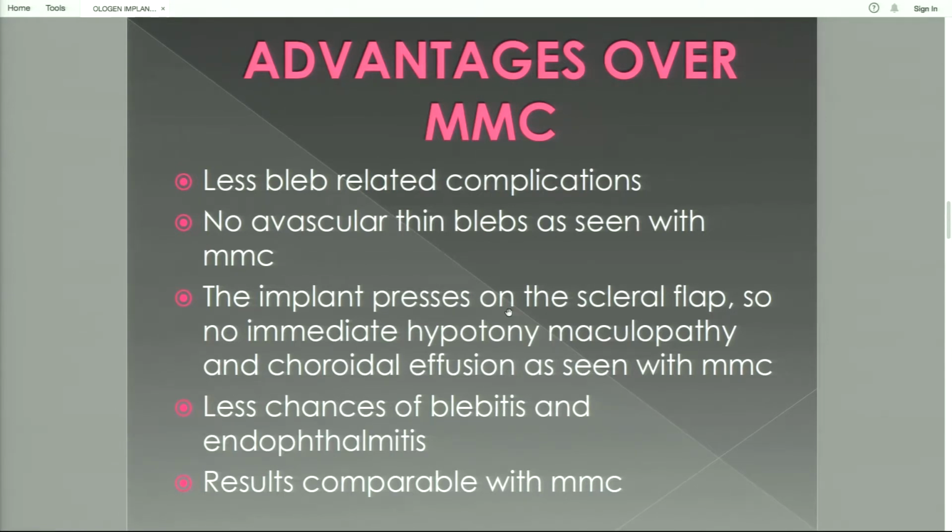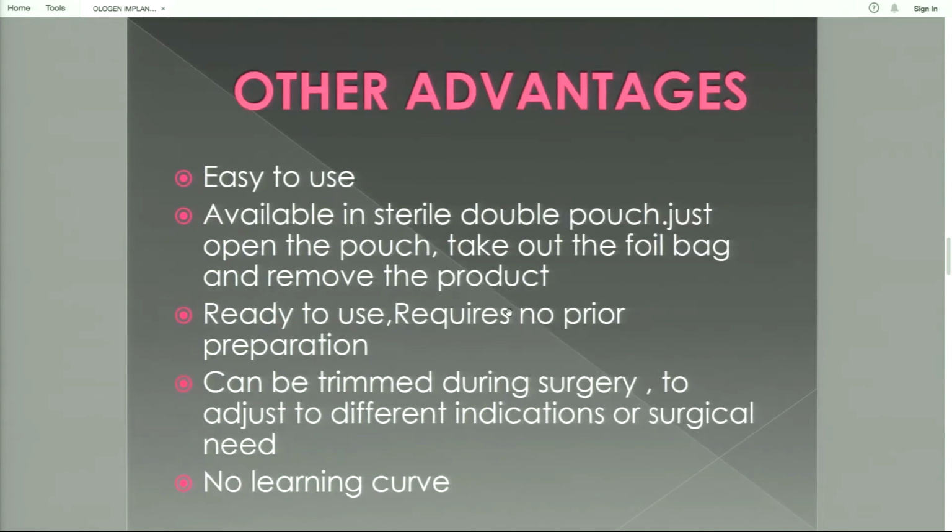The implant actually presses on the scleral flap. So on the first and second day, as we see with mitomycin, there is no immediate hypotony, and we don't get to see the hypotony, maculopathy, and choroidal effusion which we often see with mitomycin. There are fewer chances of blebitis and endophthalmitis, and results are comparable with mitomycin.